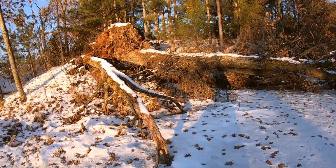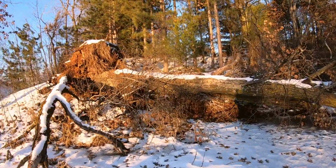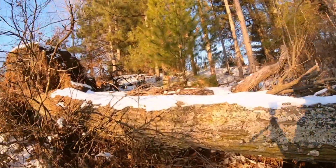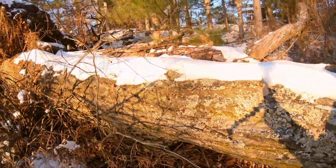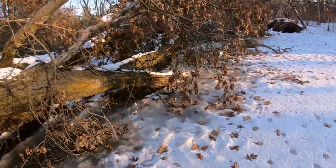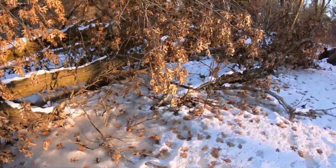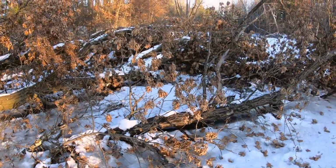So here's the victim. Just went down in a storm, big old red oak. As you can see, it's a pretty good size one. This is the bottom here. You can see how big it is by looking at my hand on the tree. So it's a split, and it's frozen into the ice, but because we can get on the ice here, I'm going to cut what's exposed and then get the rest of it this spring.